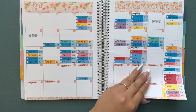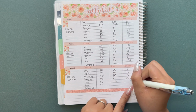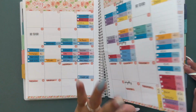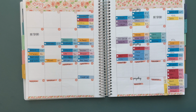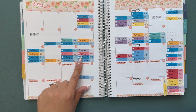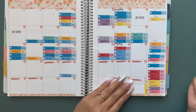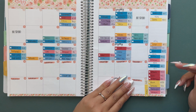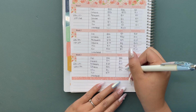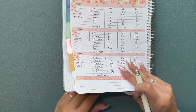For miscellaneous, I spent the $2 I had left, 1 at Ulta, and then the other one at Amazon. So spent 2, 0 remaining, and then for fun, 6 at Ulta, 4 for Amazon, 5 more for Amazon, and then 5 for Starbucks, so that's $20. So spent 20, 0 remaining, and then unbudgeted.